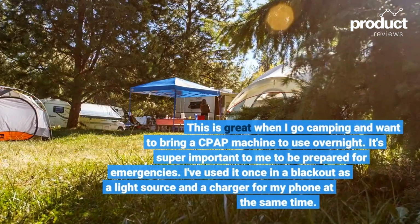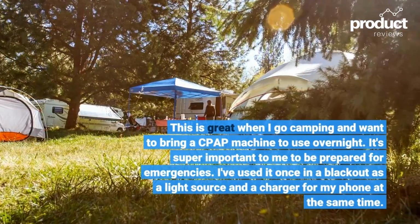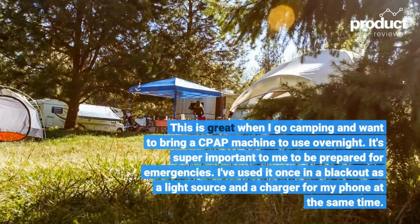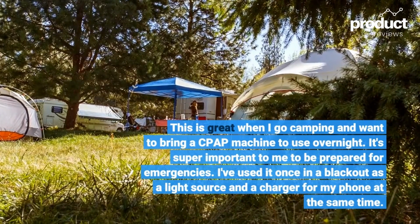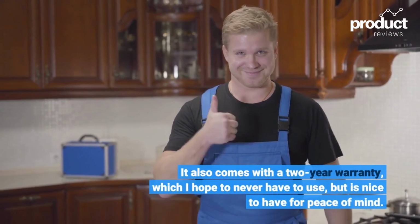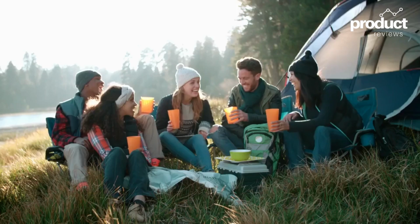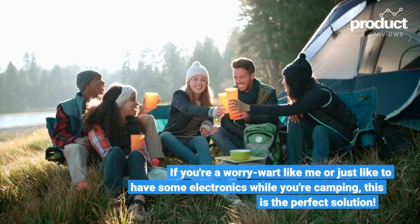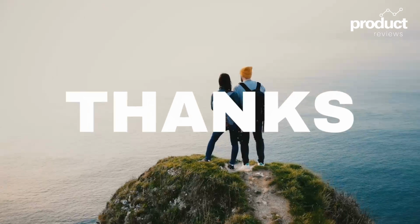This is great when I go camping and want to bring a CPAP machine to use overnight. It's super important to me to be prepared for emergencies. I've used it once in a blackout as a light source and a charger for my phone at the same time. It also comes with a 2-year warranty, which I hope to never have to use, but is nice to have for peace of mind. If you're a worrywart like me, or just like to have some electronics while you're camping, this is the perfect solution.